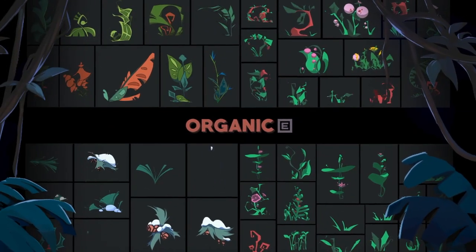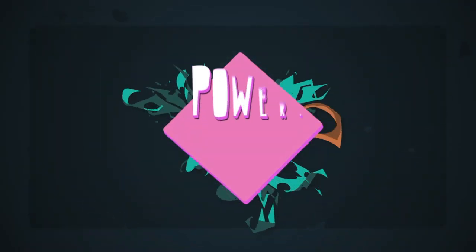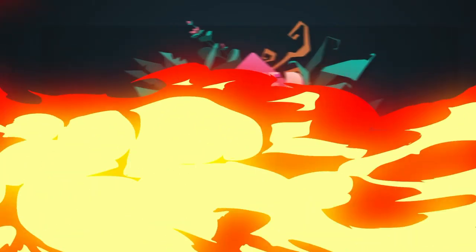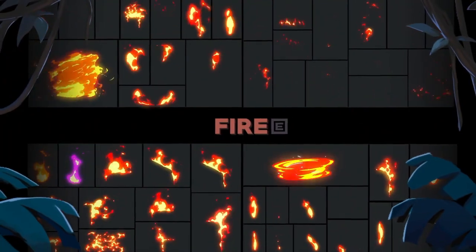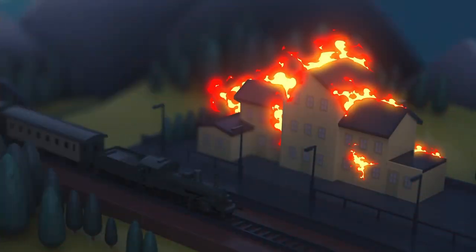Organic. I love this one. Messy, but good. Makes environment vivid and bushy. Plant away, my friend. Fire. One of my personal favorites. Let me show you what it does. Makes your enemy feel the heat.